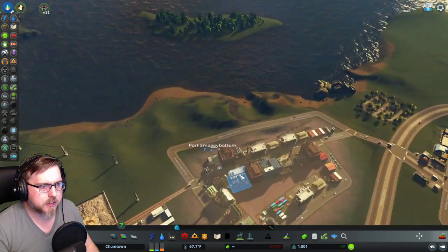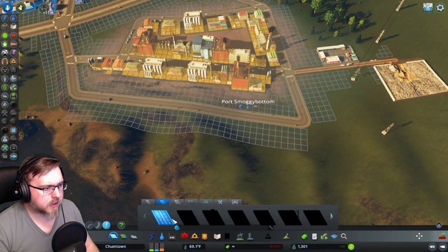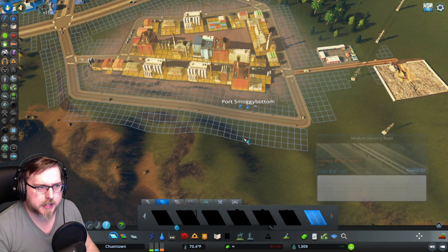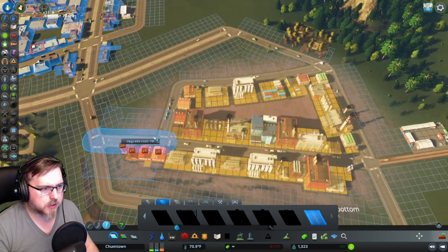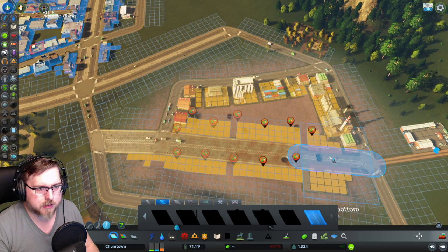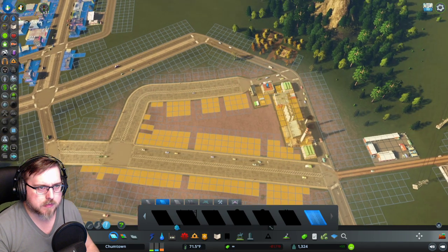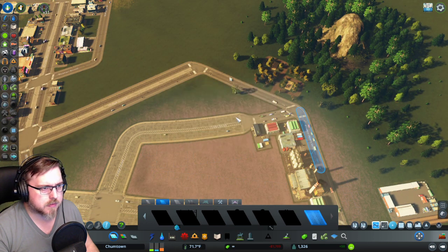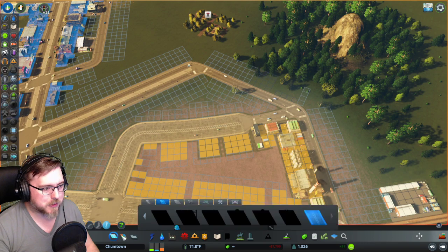All right, so we do have industry demand building. Let's look at our industry roads now. There it is. Medium industry road. So while we're at it, let's just go ahead and shake things up. They're gonna have to move back in. Our industry is just gonna tank for a bit. Oh, the park's in the way. We're gonna move the park for a sec. Pause. With the move it tool.